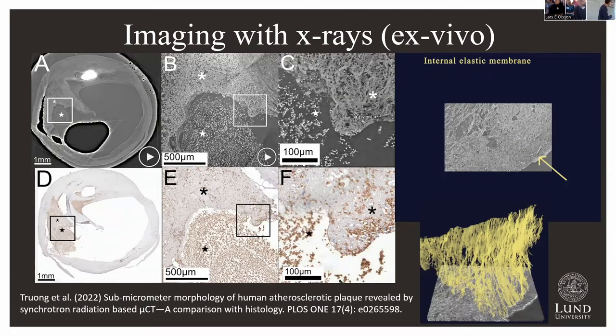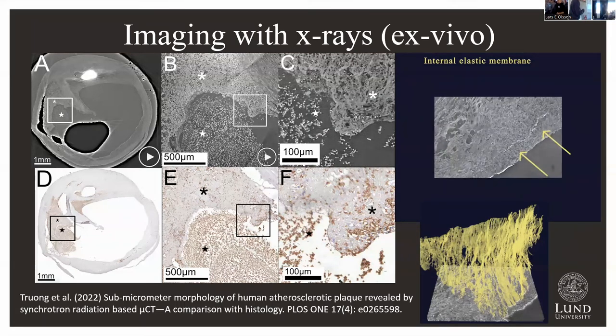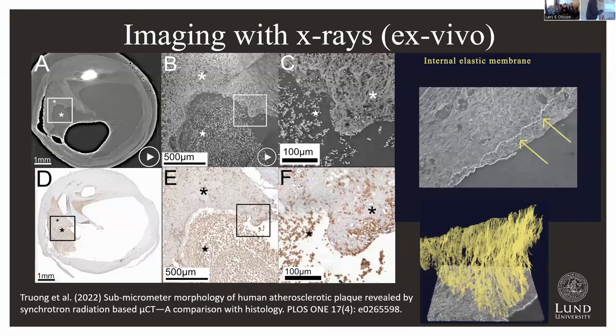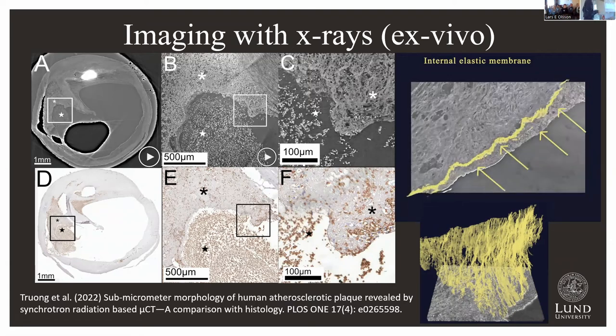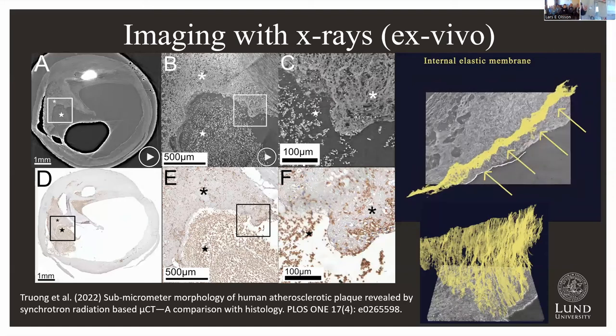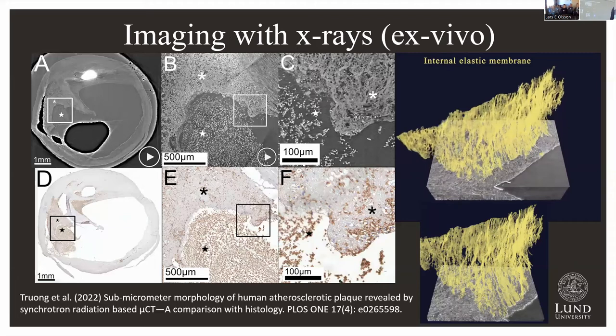And then of course, because we have the volumetric information, besides comparing to the 2D slices that we can do with histology, we can also make renderings and videos. I think we have to get a video. So what you see when we're going through this volume here, this layer here is an elastic membrane. And when we can image this in multiple slices, then we can segment it out and do a visualization to see the three-dimensional morphology of these structures. So this is the membrane.